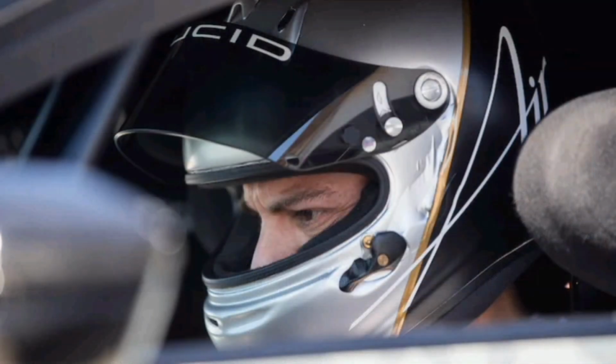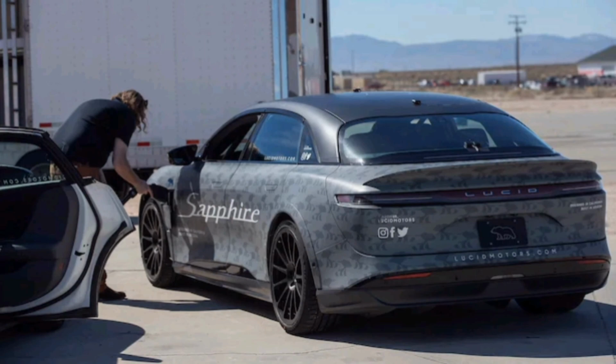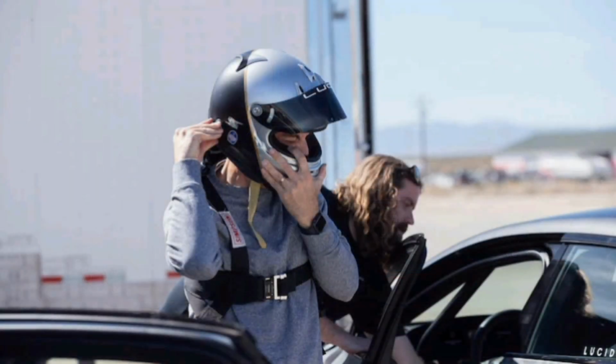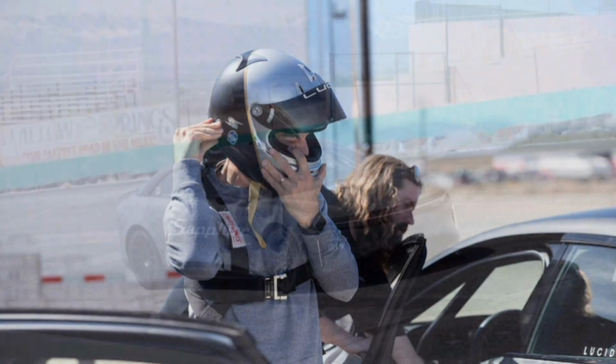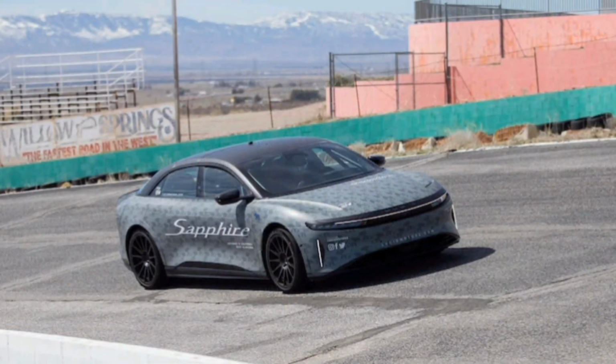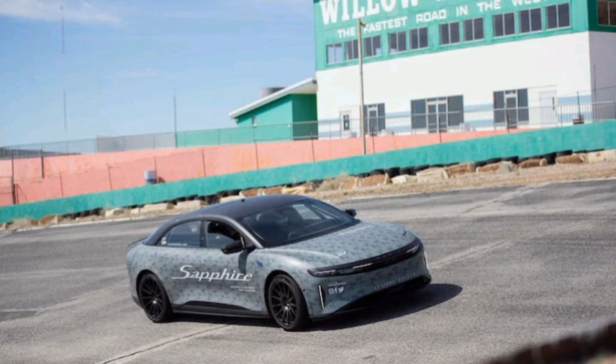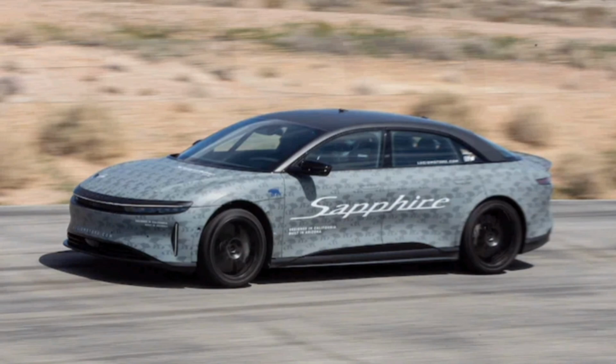Don't worry, though. The different character of the Sapphire pours through every fiber of its being. Before I leave the pit lane, I know this tri-motor car is a different animal. There's more texture through the steering. Production models will have an Alcantara-lined rim. The ride is so much stiffer and flatter, and the car responds to inputs like it weighs hundreds of pounds less than it does. It might be an illusion, but that doesn't matter.